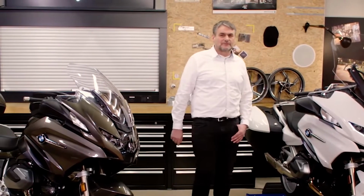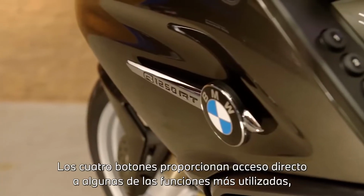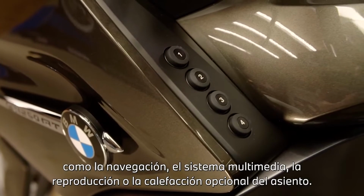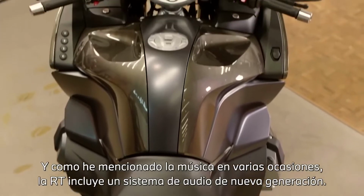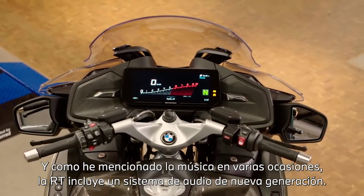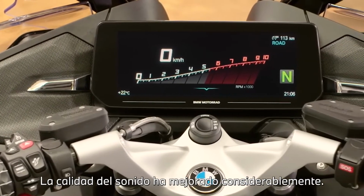I like that. Now I'll show you the fastest way to the map on the motorcycle. The 4 buttons are shortcuts to some of the most used functions, such as access to navigation, media, playback, or the optional seat heating. And since I've mentioned music a few times now, the RT comes with the next generation audio system. The sound quality has been significantly improved.